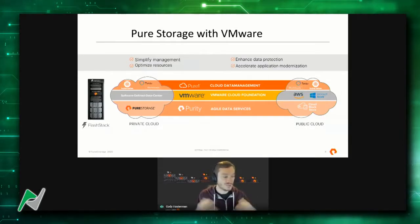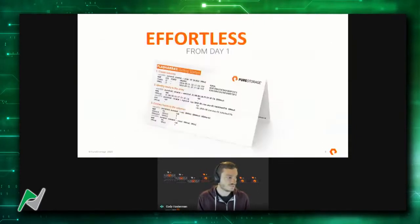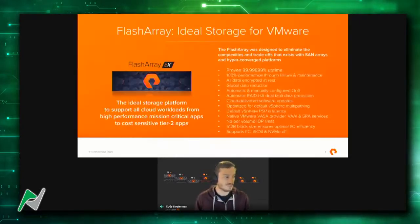And there's a billion different pieces and places where we integrate across that stack. But really the key thing around the value of this from Pure is the simplicity. This is a major part of everything that we do. Our integrations, our solutions aren't hiding complexity. They're demonstrating the simplicity of the underlying fundamental product. And there's a lot of things that we mean when we talk about simplicity.